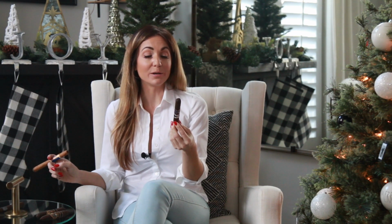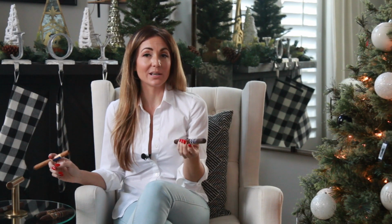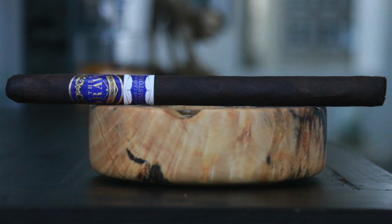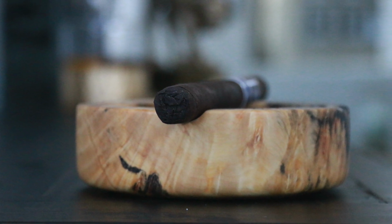Again, from Southern Draw, made over at AJ's factory in Esteli. Can't go wrong with this lineup. Everything that they have produced, I've enjoyed. They're one of those brands. So this one features a Pennsylvania broadleaf wrapper and binder, and then Dominican and Nicaraguan filler.